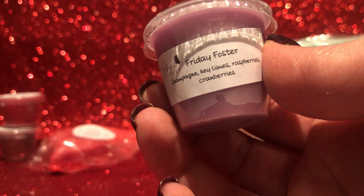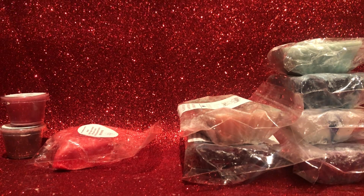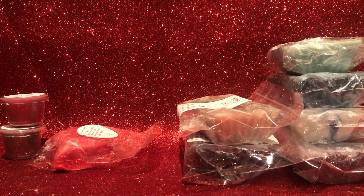Champagne, key limes, raspberries, and cranberries. I do like how she has all of her scent notes on all of her labels. I think that's really cool.